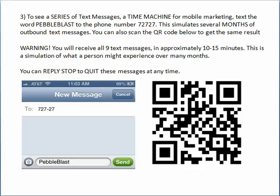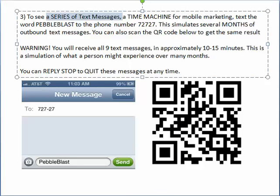And then this third example is a series of text messages. This is a time machine for mobile marketing, if you will. Text the word Pebble Blast to the phone number 72727. This simulates several months of outbound text messages. And you can also scan the QR code to get the same result. Got to give you a warning, though. You will receive all 9 text messages in approximately 10 to 15 minutes. So this is really a simulation of what a person might experience over many, many months. And as always, you can reply stop to quit these messages at any time.